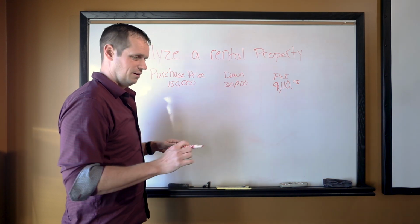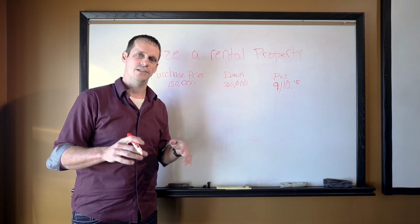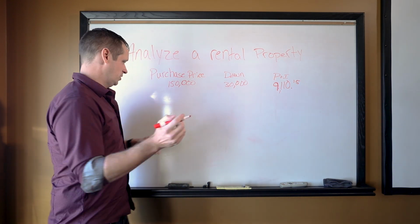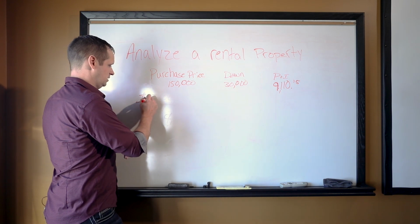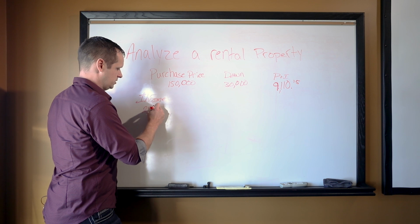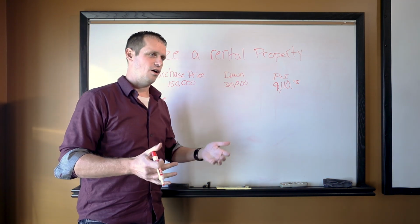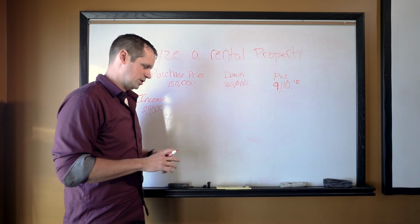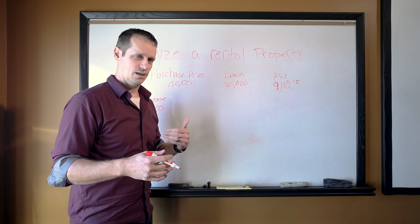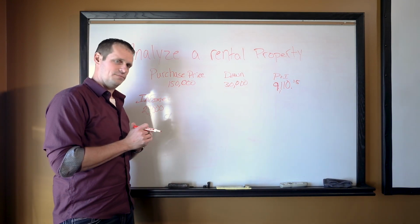So let's talk about the income. This duplex, again, is a 3-bed, 2-bath duplex on both sides. Each side rents for $1,000 a month. So total income is going to be $24,000 a year, assuming it's all occupied 100% of the year. Let's just go with that when we're estimating a property. We'll account for some vacancy after that. So that's the total potential income, $24,000 per year.